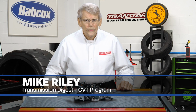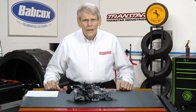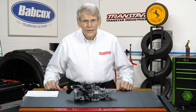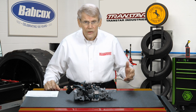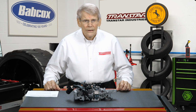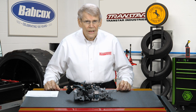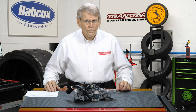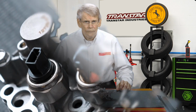Automatic transmission diagnosis and repair has always been somewhat of a chore. Add in computers, and many times it can become a nightmare. You can have more than one CPU, whether you call it a PCM, ECM, TCM, and so on. But the addition of computers has made working on transmissions much more difficult than it used to be.